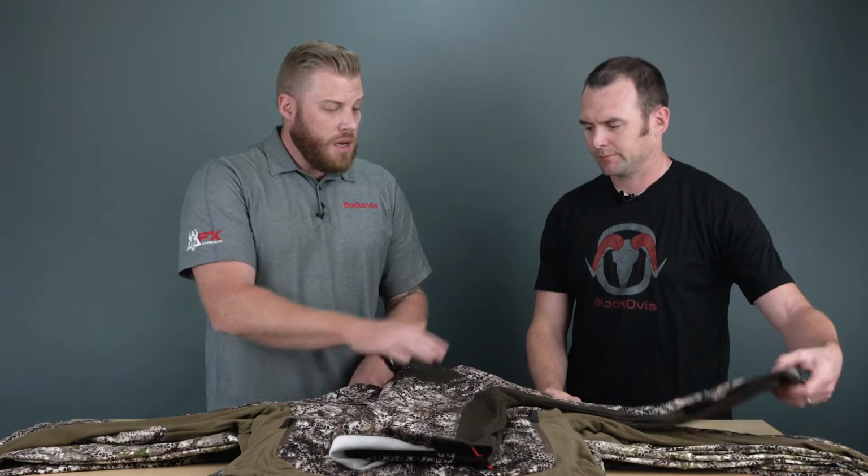Yeah, we make the same piece in the Approach line, which you guys have carried, the Flex, and that's a half zip, so you can get in the half or the full, depending on which pattern you want to go with. Otherwise, the features are the same.